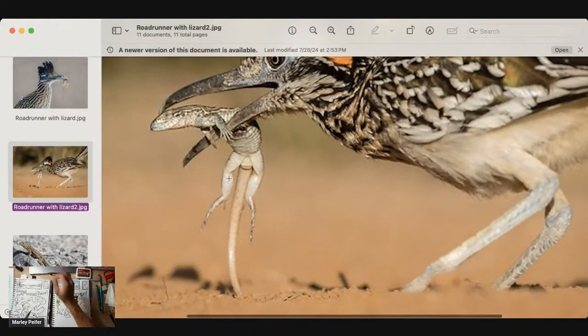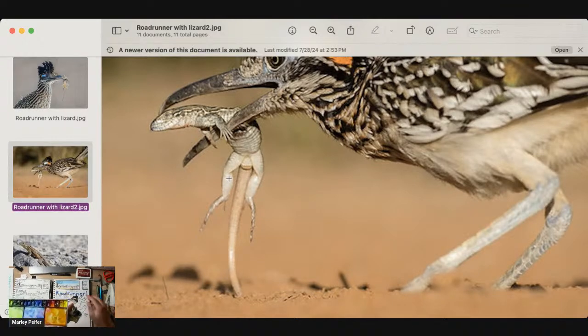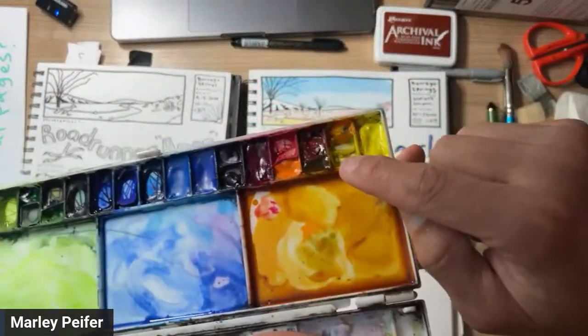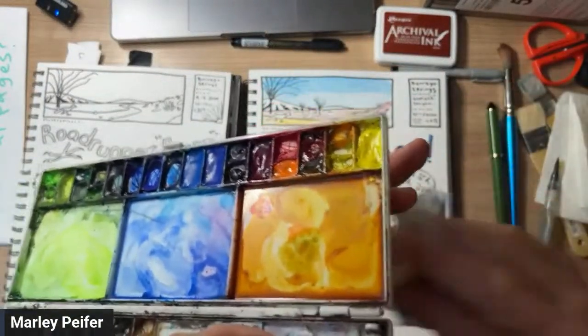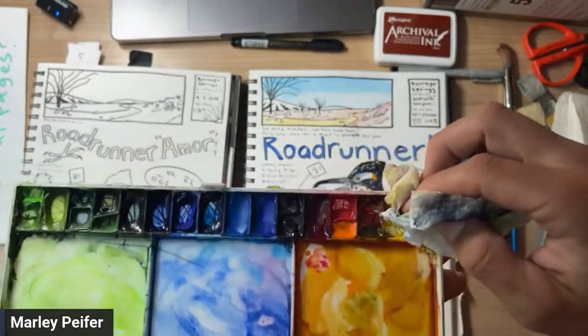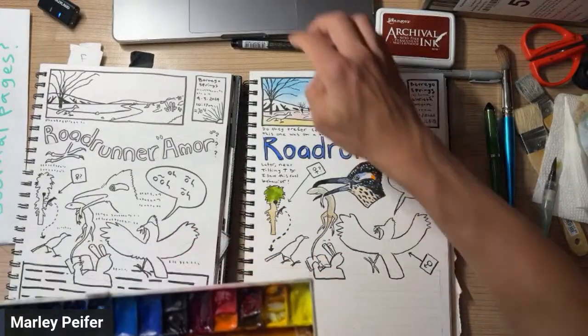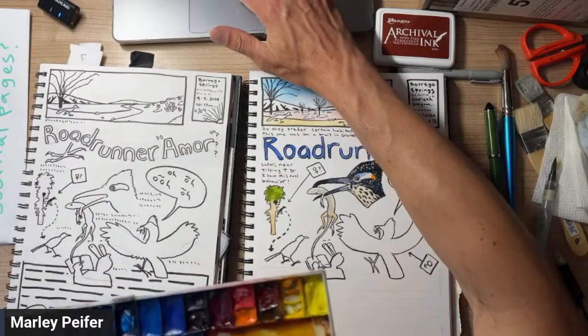Okay, let's see here. There's some yellow on this lizard. Whoa, that brush was not clean, and I went right into my yellow with it. Big watercolor faux pas. Look at how polluted that yellow is now. That was a big faux pas. Let's clean it a little bit. Okay, let's go back to mute. People seem to like that better.